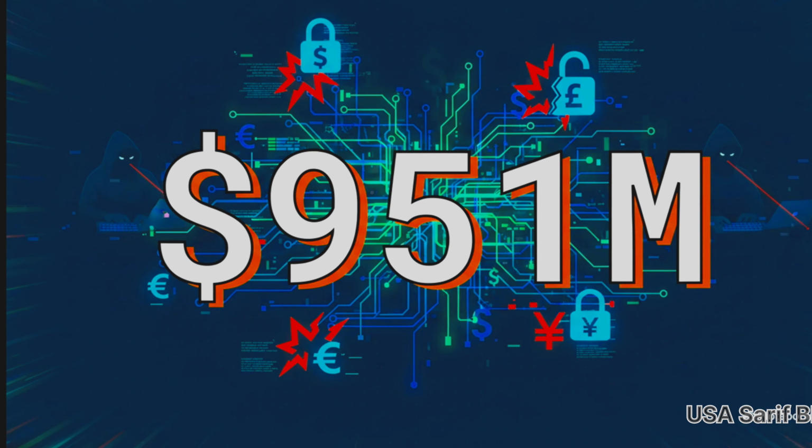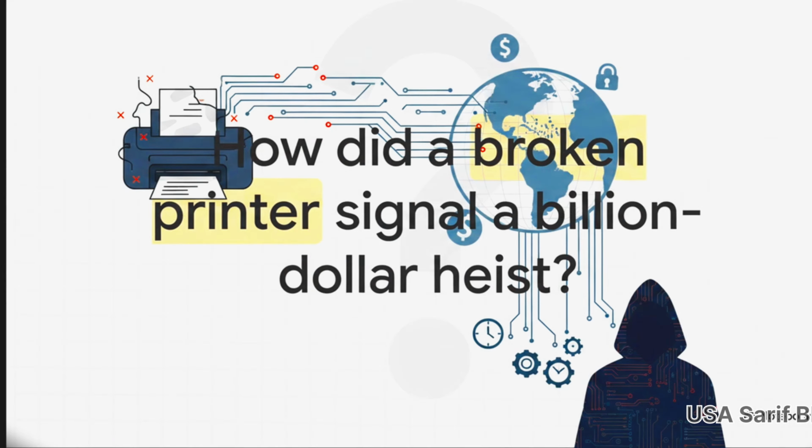Because while that printer was sitting there completely silent, a group of invisible thieves were trying to pull off something unthinkable. A digital bank run for nearly $1 billion. To be exact, $951 million, right out of the sovereign accounts of an entire nation. And that's really the central mystery here, isn't it? How does a broken-down printer become the very first clue to a billion-dollar cyber attack?